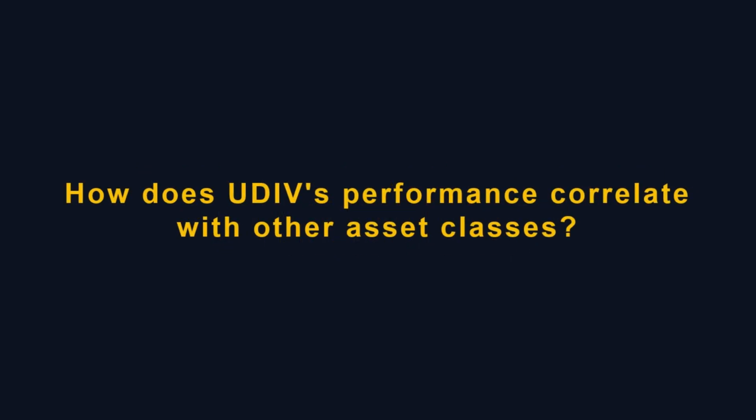How does UDIV's performance correlate with other asset classes? UDIV's correlation with other asset classes. Understanding correlation. Correlation measures the degree to which two investments move in tandem. A correlation coefficient of 1 indicates perfect positive correlation, both move together; -1 indicates perfect negative correlation, opposite movement; and 0 indicates no correlation. UDIV's potential correlations.